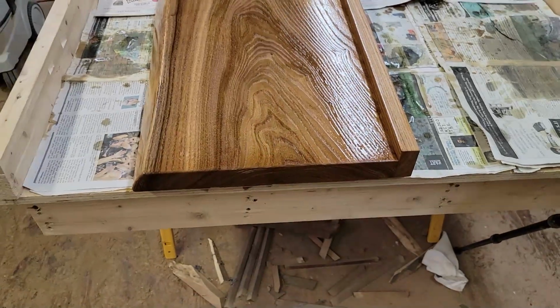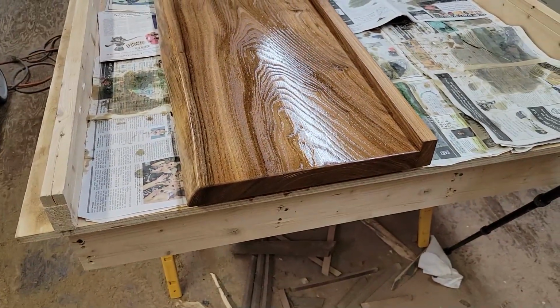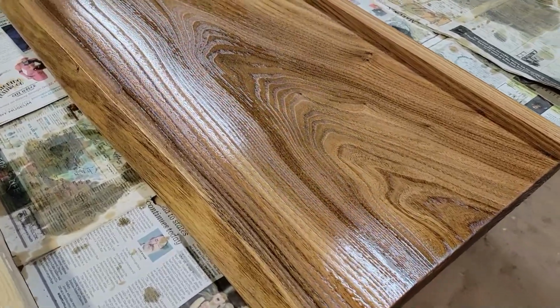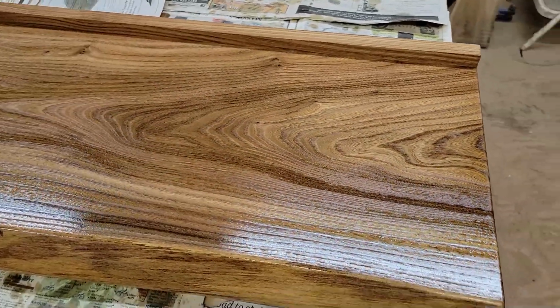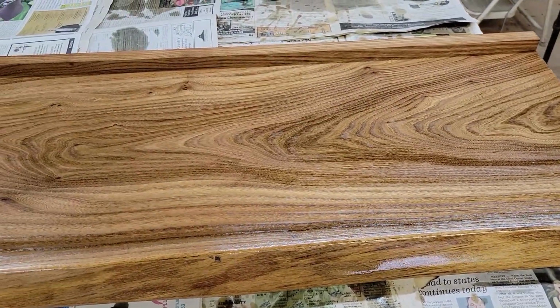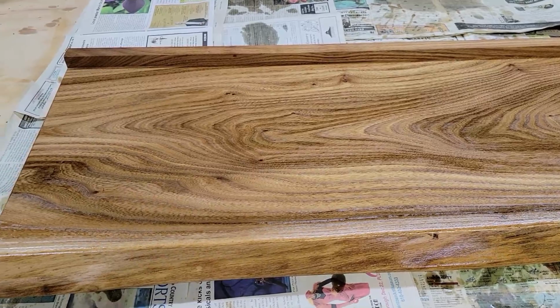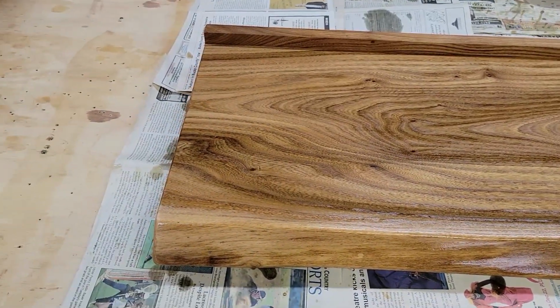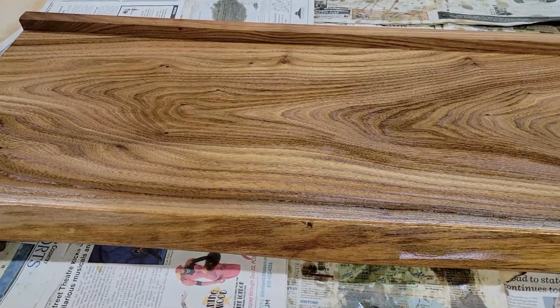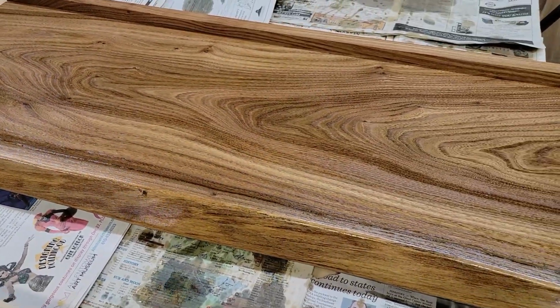It's the other thing with finishes like this, you can still feel the texture of the wood. With some of those other coatings, that's it. They just cover it up. So it's going to be a satin finish. A tiny bit of gloss to it, and that's it.